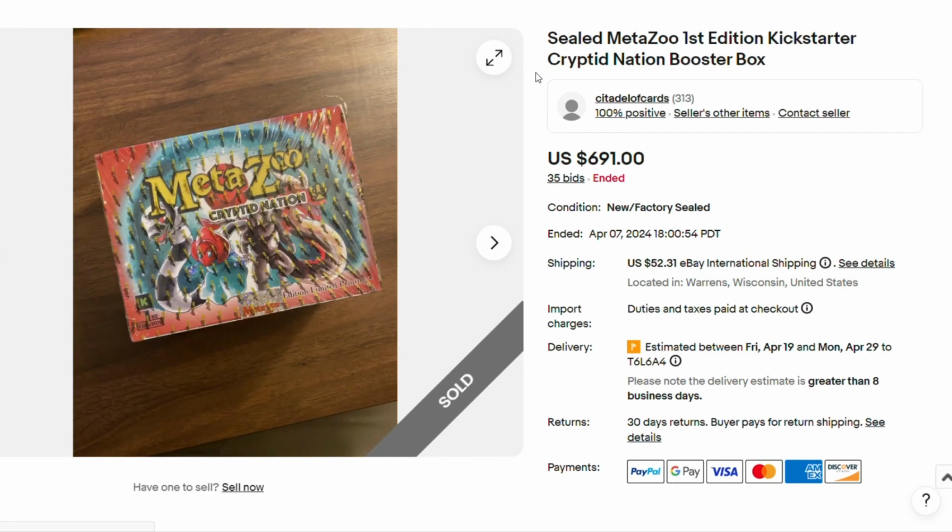And the big daddy of them all, Kickstarter Booster Box, which we never thought would dip below even $2,000. On April 7th, 2024, sold for $691. So tell me, what would you do if you bought this box or you buy any Kickstarter booster box in the future for this price or lower? Would you open it or would you keep it?